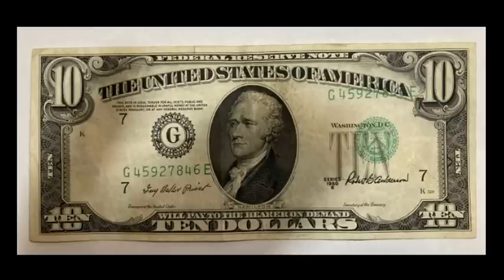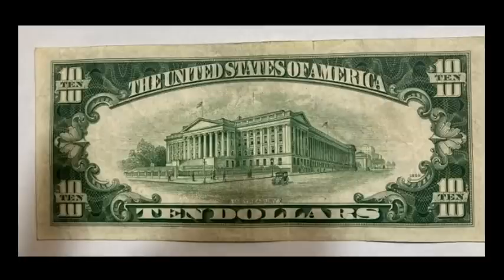The serial numbers are overlapping some of the design elements, which it's not supposed to do. There's a little bit of a back condition look there. It's circulated a little bit. This one sold for $116.38 with 26 bids.